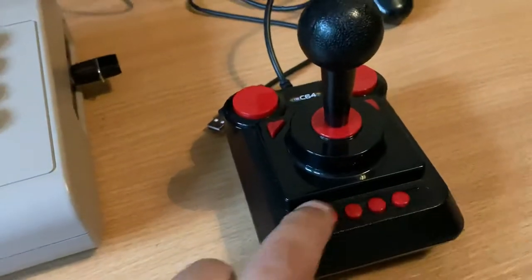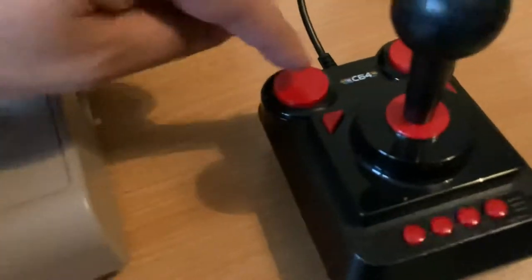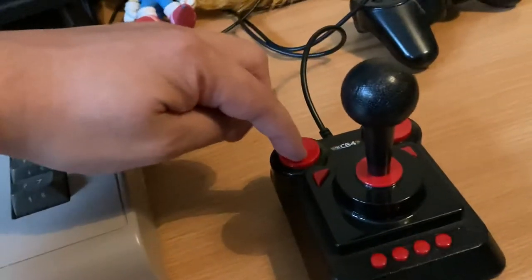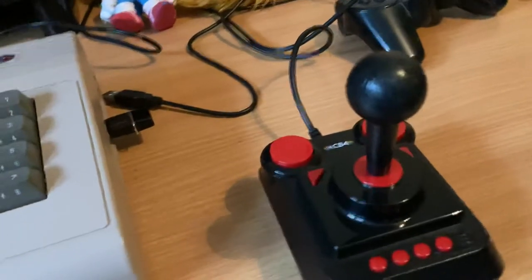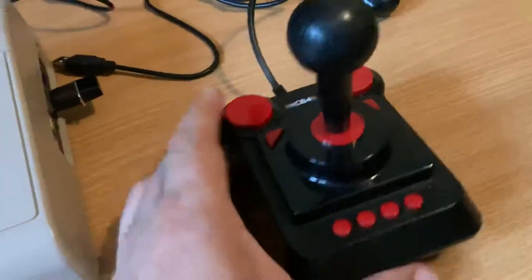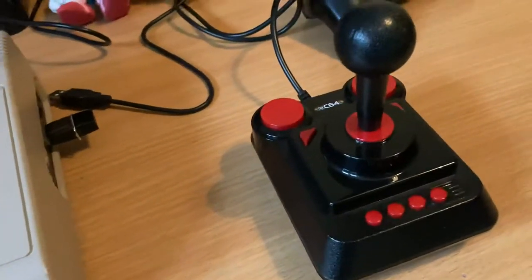These buttons here, you can navigate the menus with, which I'll show you in a minute. And it's got five buttons here. These are quite sensitive. You don't really have to press them all the way in and they can register, but I'm happy with it. It's very comfortable, a little bit stiff, but pretty good. So this is a USB joystick as well. I haven't tested it on the PC though. I'll have to try that at some point.